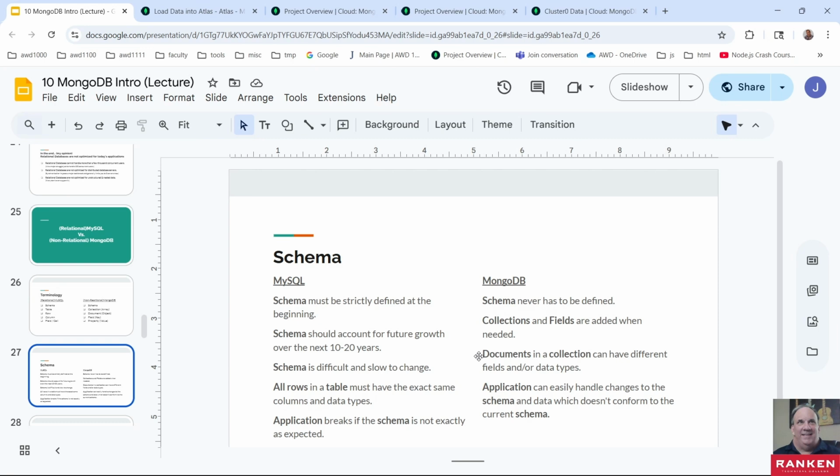Even though MongoDB is very flexible and you can pretty much save any document you want, if you really want things to work and to follow some pattern, then you need to define that. Schema should account for future growth over the next 10, 20 years. It's just talking about schema.